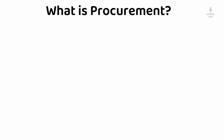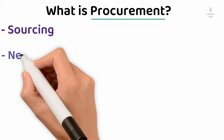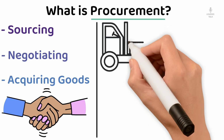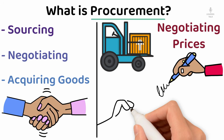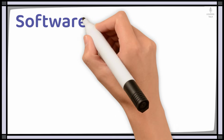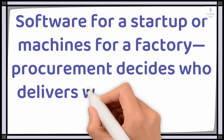First, what is procurement? At its core, procurement is the process of sourcing, negotiating, and acquiring goods or services from external suppliers to meet the organization's needs. This includes sourcing vendors, negotiating prices, signing contracts, tracking deliveries, ensuring quality, and finally, managing payment.